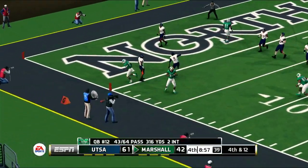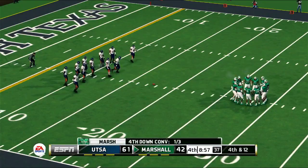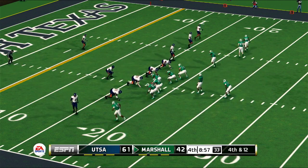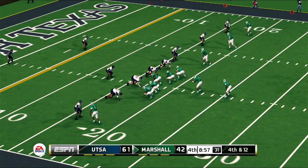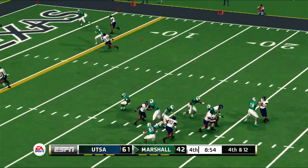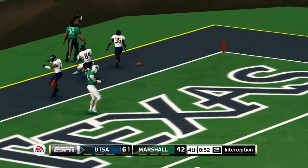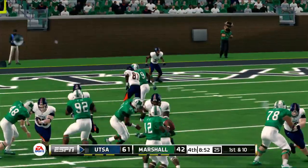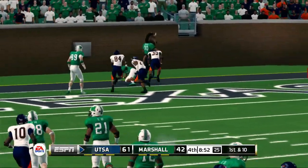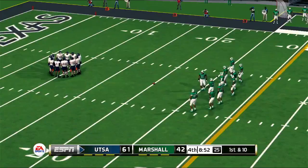Gets it out to his receiver and he can't hang on. Go into the end zone. Picked off. Another interception by this defense, and their sideline is really fired up. Yeah, they didn't want this quarterback to be able to beat them through the air. And with 3 interceptions, I would say they are winning that battle right now.